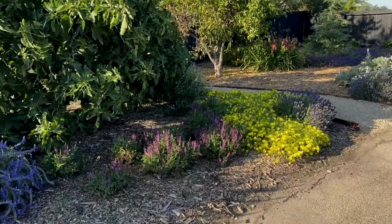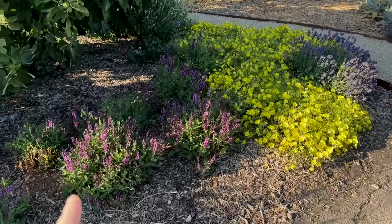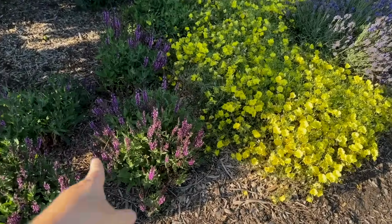Coming back over here, I have Pink Profusion Salvia that I actually cut back, and it's starting its second flush, which is really fun.